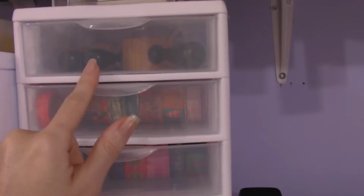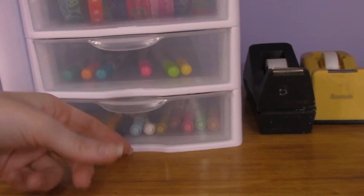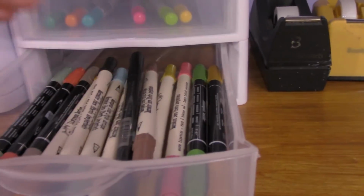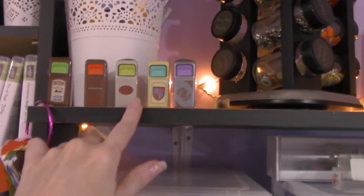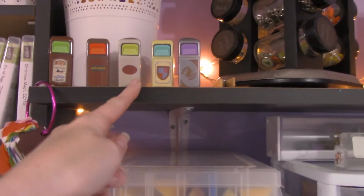This little one, I've got all of the applicators for the Distress inks, some washi tape. I've got my Distress ink crowns and all of my retired markers, or my Distress markers. So I love that these are clear. I don't feel that I have to necessarily label them, because I can see right through and see what's going on. I've got my Disney trash can highlighters. I don't actually use them as highlighters. I think they're just cute little decorations.